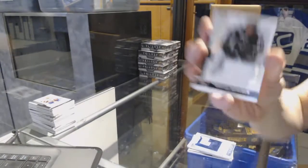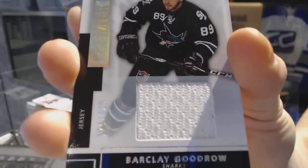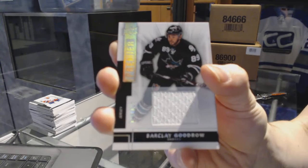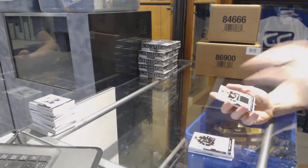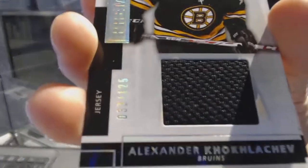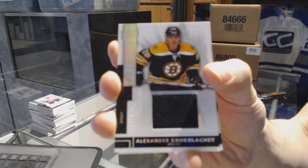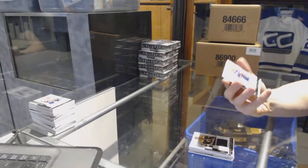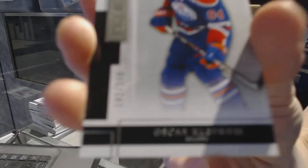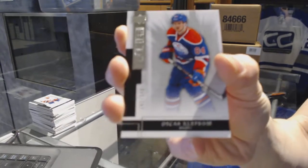We've got a base jersey number to 125 for the San Jose Sharks, Barclay Goodrow. We've got a base jersey number to 125 for the Boston Bruins, Alex Kuklichev. And we've got a base rookie number to 249 for the Edmonton Oilers, Oscar Klefbom.